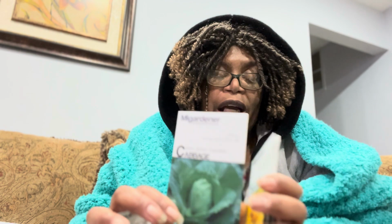Let me put these pimentos right here. Okay, I got the early Jersey cabbage. This is new. And, you know, I was successful with my cabbage last year. I had one to come, but it died on me because I overwatered it. Otherwise, that cabbage was perfect. It was nice. I think I showed that thing to y'all a million times. And right at the end, I messed it up. So that was my fault. I bet I don't mess this up.